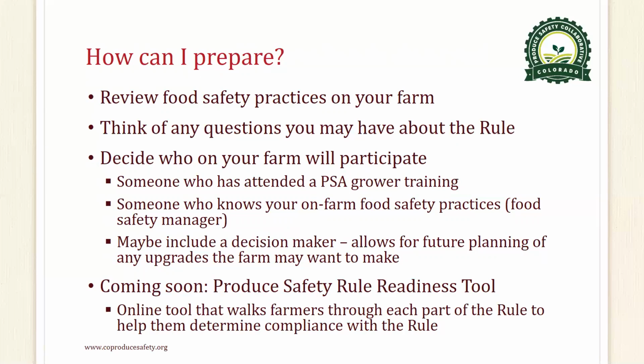The one thing that we do like to point out is that it might be good to have a decision maker on the on-farm readiness review as well, even if they're not well versed in your food safety practices. That would allow for some future planning of upgrades. If we talk about something during the on-farm readiness review that might require an expenditure of funds or upgrading, it'd be good to have that person there so they have the opportunity to hear it firsthand and ask any questions that they may have. Again, this isn't something that we anticipate would be required by the rule, that you would have to spend money to make an upgrade, but it could just be helpful for you as a farmer looking at your operation and what maybe you could update.